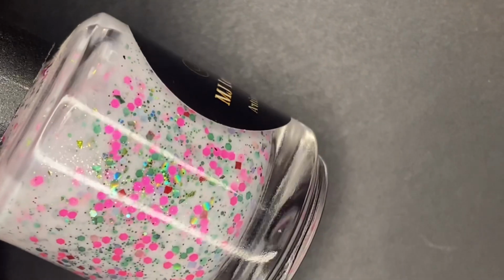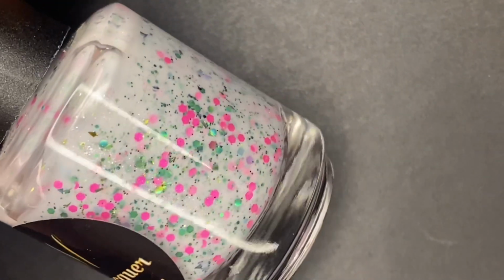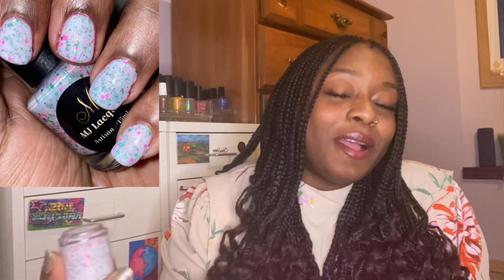Next one is another MJ Lacquer, and this is hands down my favorite white crelly in my collection that I did try in February of this year. This is Earthly Blessings, and this did come out, I'm not sure when it came out, in the indie movement in April of 2021. I don't think the indie movement is a thing anymore, but correct me if I'm wrong because they've kind of been inactive on Instagram. But oh, this polish, I mean, I could just melt looking at it.